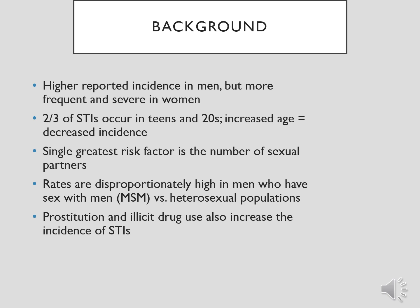The single greatest risk factor is the number of sexual partners, and rates are disproportionately high in men who have sex with men, or MSM, compared to heterosexual populations, usually due to the fact that many people in these populations don't believe that protection is necessary. Prostitution and illicit drug use also increase the incidence of sexually transmitted infections.